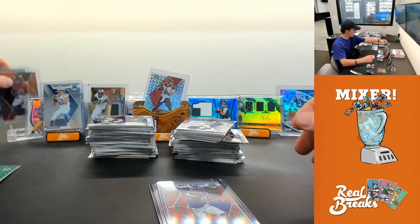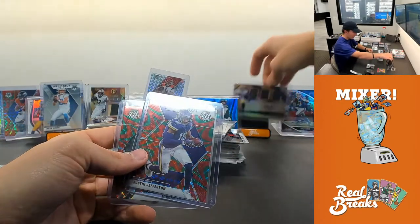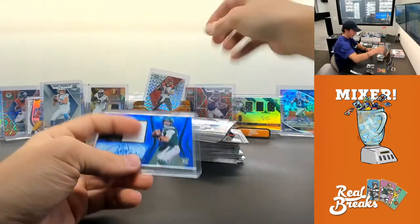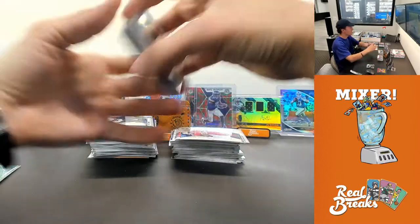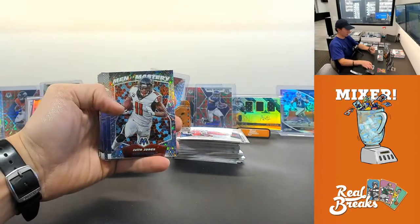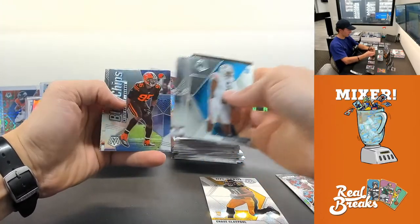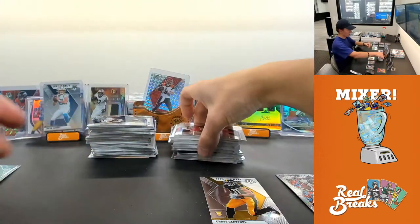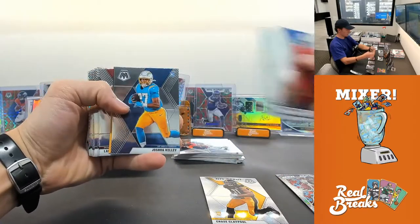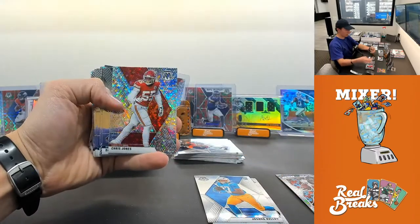All right, so Jerry Jeudy just constituted his own stand with the no huddle and the reactive green. So let's see. We're gonna knock the James Morgan. Get some other parallels up there. Man of Mastery, Julio Jones, no huddle, Chase Claypool debut. Josh Kelly, rookie base. There's a Chris Jones, no huddle.